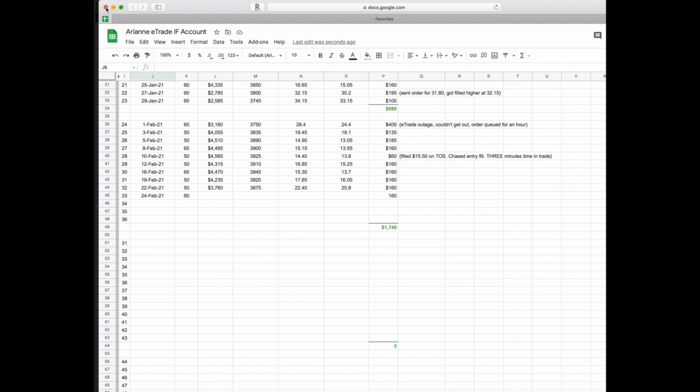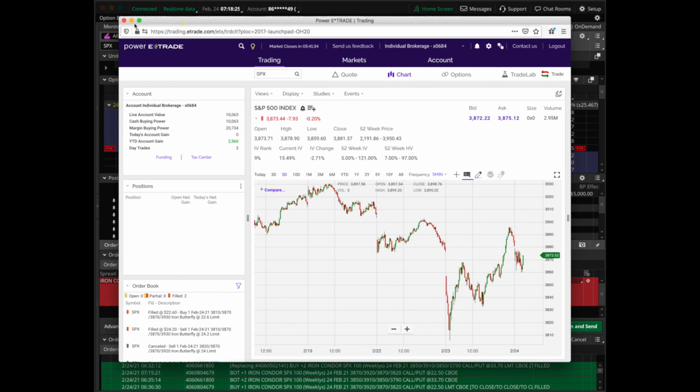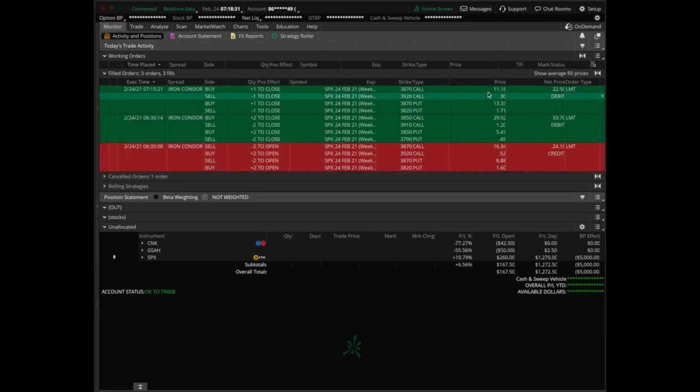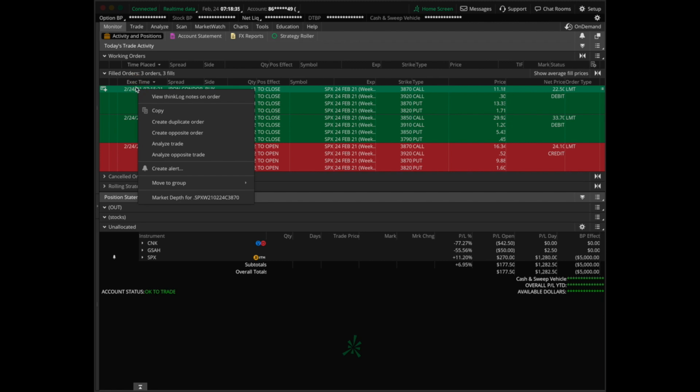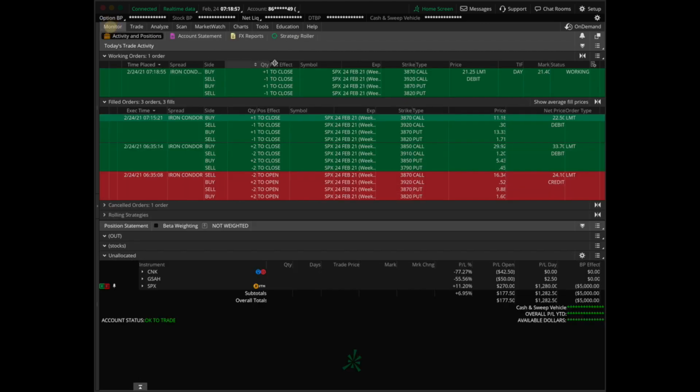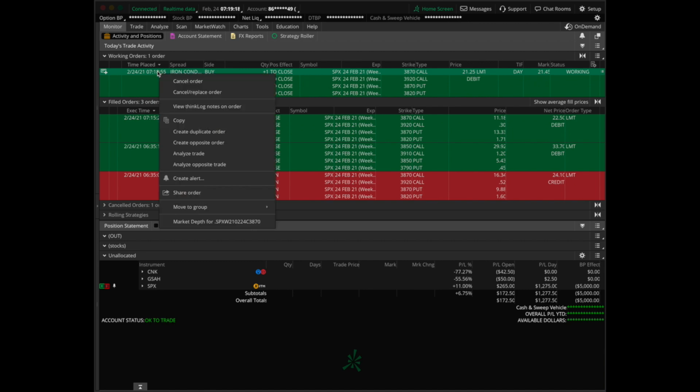I will now make a closing order for my last running butterfly. So I'm going to create a duplicate order here. And let's just see if I can get filled at 21.25. Why not? If it fills me, 24.10 minus 21.25, that's a $285 profit on just that one. So let me not get greedy here, and I'm going to move this up a little bit.